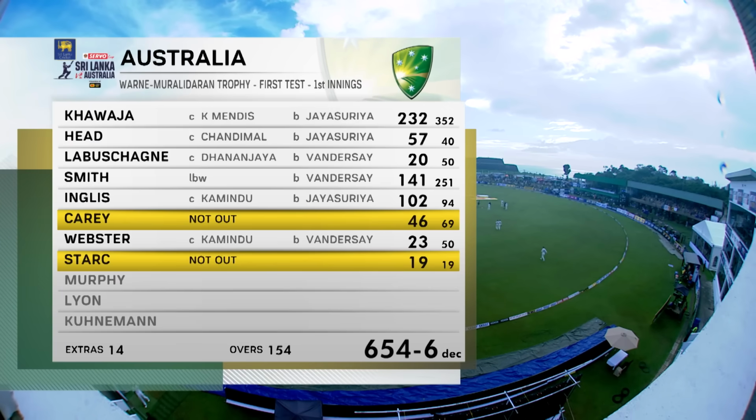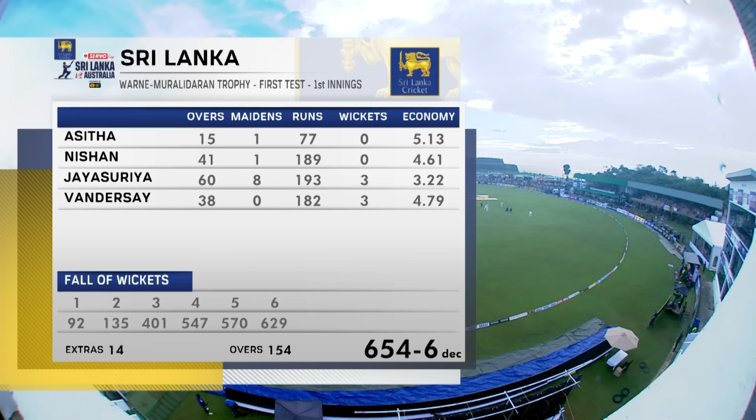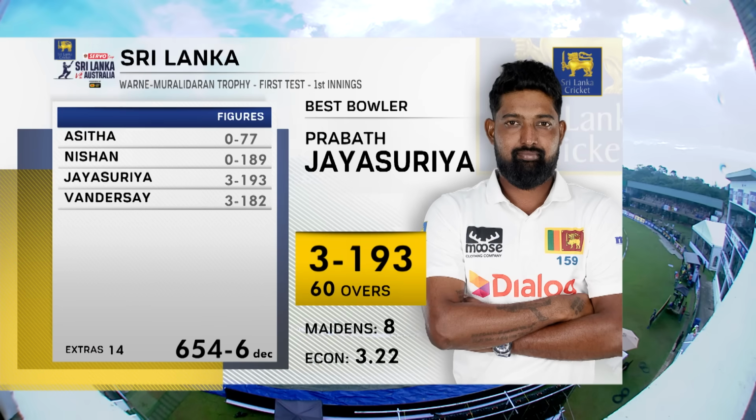That man, Josh Inglis, was one of three Australians to reach three figures. Usman Khawaja, 232, the first time he's made a double ton at Test level. Yeah, the Sri Lankans toiled hard, but not a lot of reward there apart from the three wickets each to Jayasuriya and Vandersay. 60 overs of hard work for Jayasuriya.